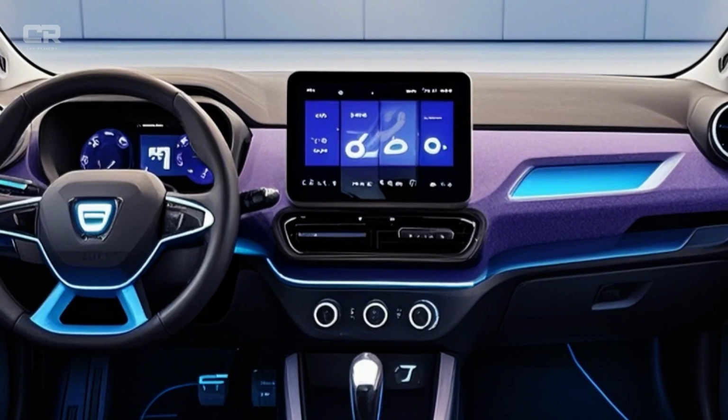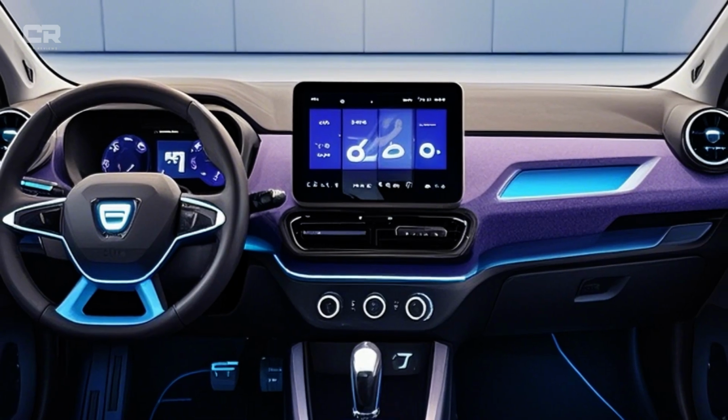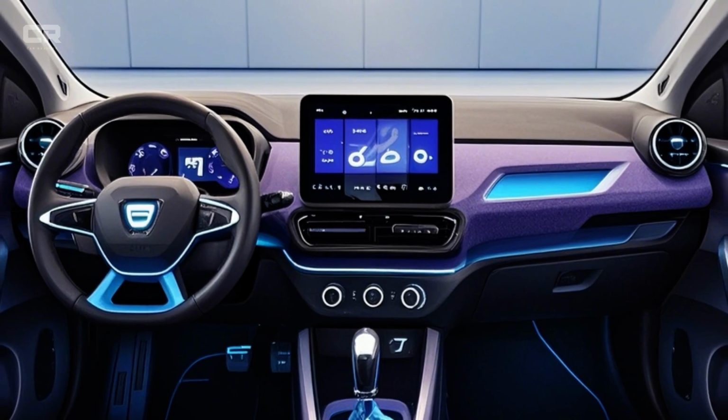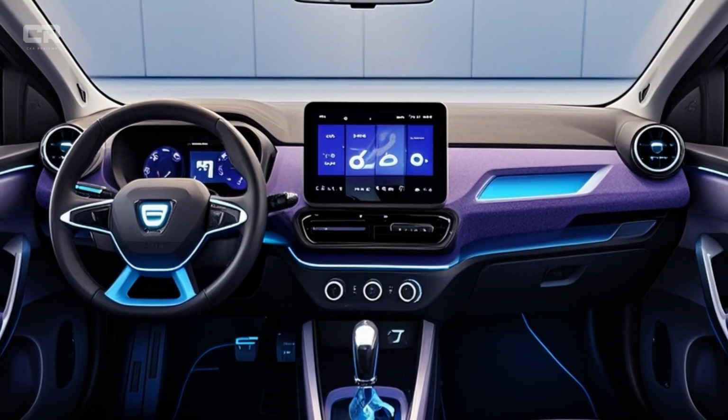For the first time in a Sandero, the SIA provides a digital instrument cluster as an option. The 7-inch display may be adjusted to show a variety of information dependent on the driver's preferences, including classic dials, navigation instructions, and fuel economy data.